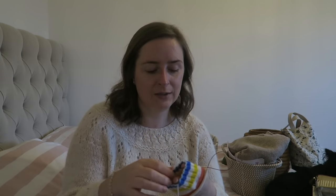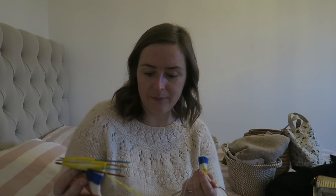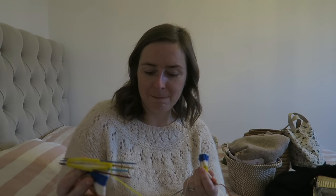I don't know why. Do you have projects like that where they've been works in progress for ages, but they just never quite make it to being a finished object? I think I've taken the needles off of these to use for other projects so many times. I don't know why, they're just not working for me. But yeah, now I'm chatting about it, I just think it's not gonna happen.